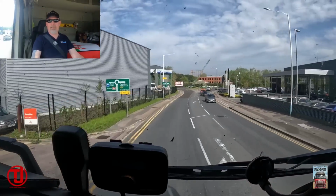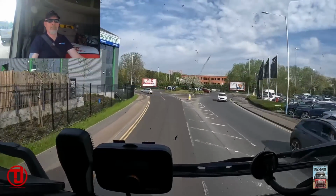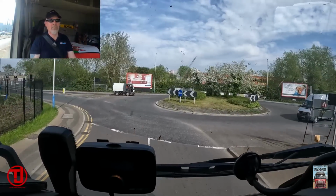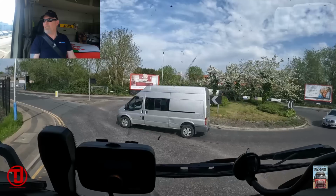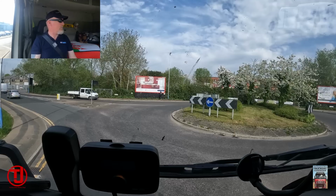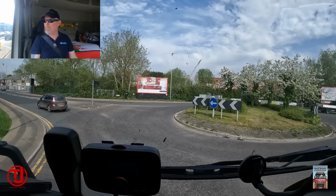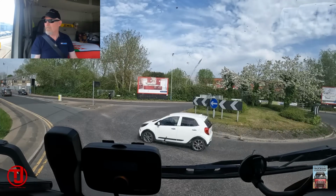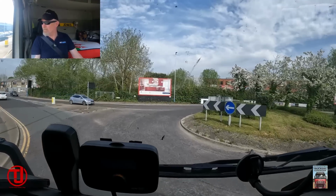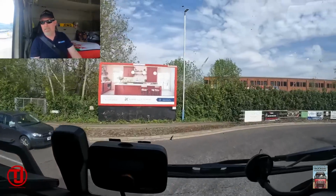Where am I going now? Right on this roundabout. I can't get over how quiet these Volvos are. They are so quiet compared to the Merc. It's unreal. And power wise, I was fully freighted yesterday, load of dog biscuits on, and it just powered up the hills, I've got to be honest. For a 500 it does pull well.